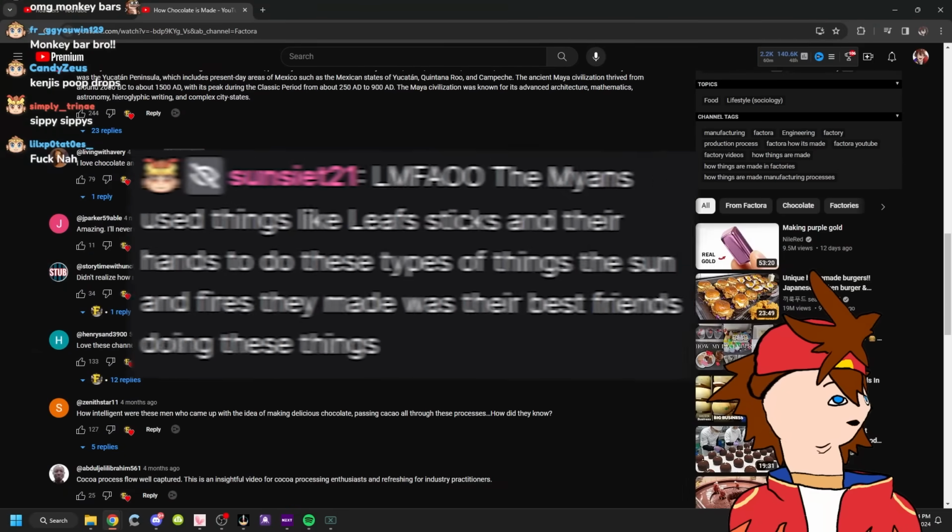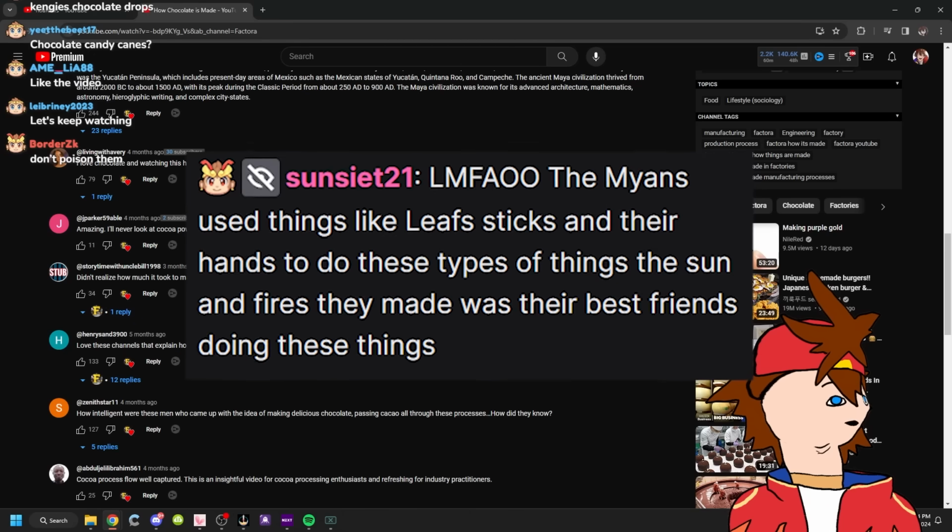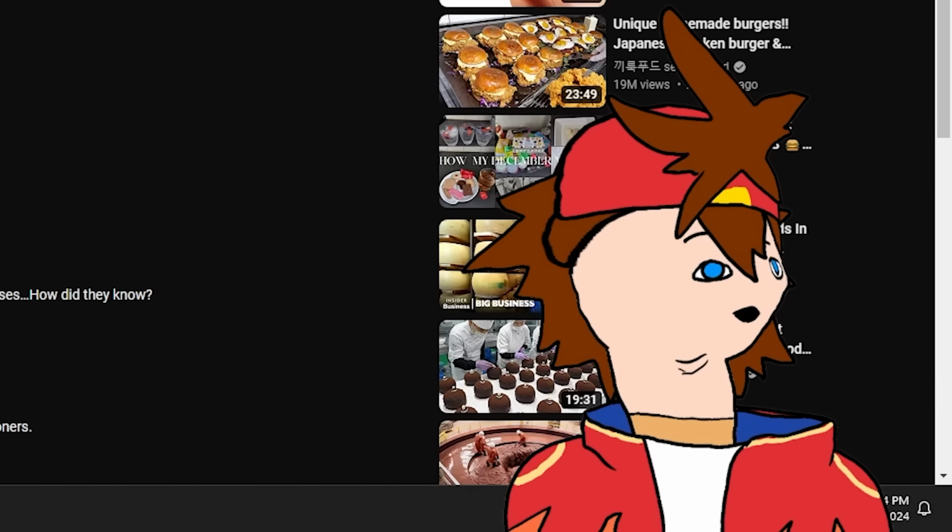This is cool. The Mayans use things like leaves, sticks, and their hands to do this type of thing in the sun. Dude, Mayans just had it. That's kind of cool.